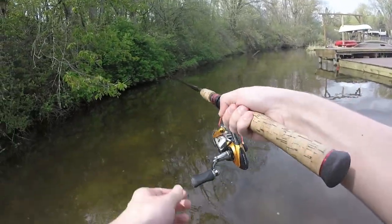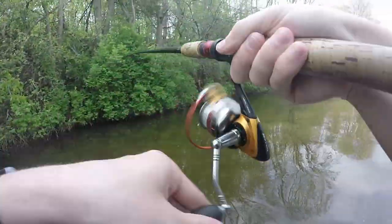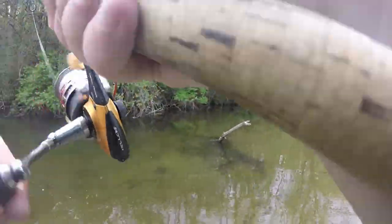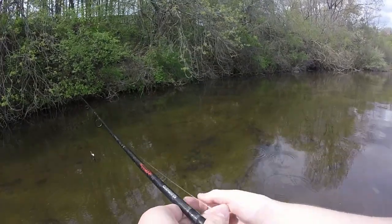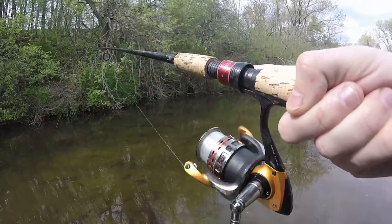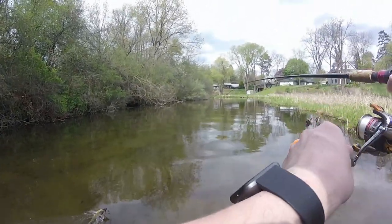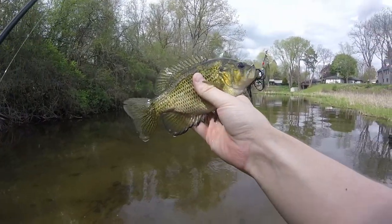Surprised there's no pike that have tried grabbing this yet. Here we go. Gosh, these things are vicious. And another one on the little black spinnerbait.